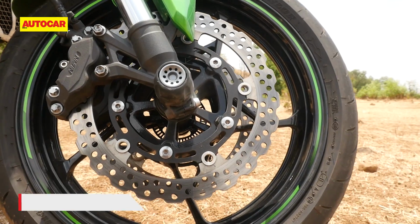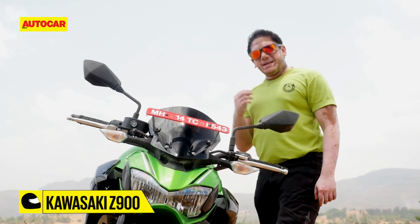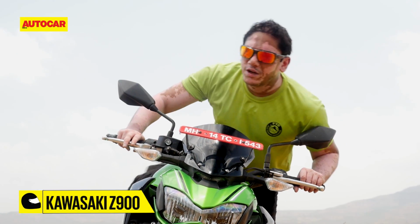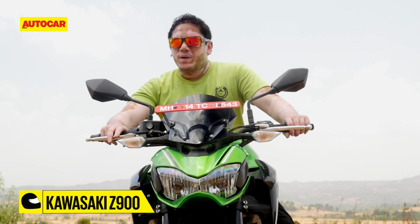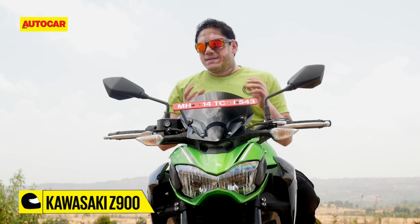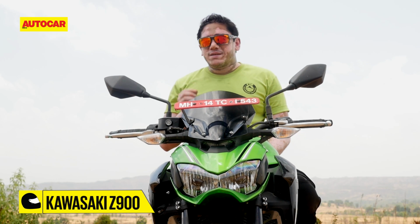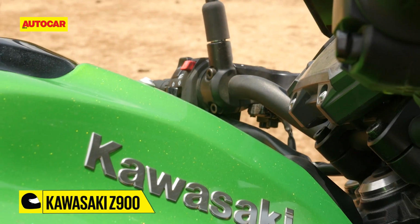One point that must be mentioned is the exquisite levels of overall fit and finish. Now the seating position on the Z900 doesn't feel overly aggressive. In fact, it's quite neutral. And thanks to the compactness of the motorcycle, it doesn't feel intimidating at all. In fact, this would make a great city bike and wouldn't say no to a little bit of touring as well. Of course, you might need to get a slightly higher windscreen for that.